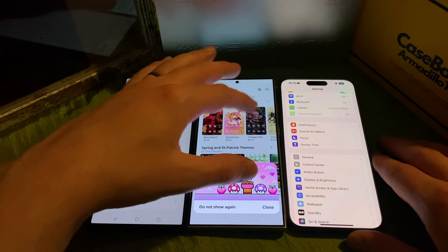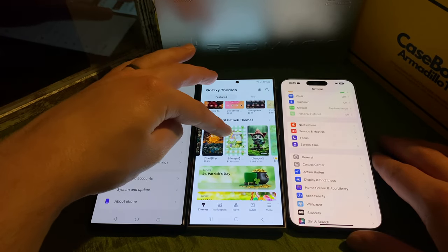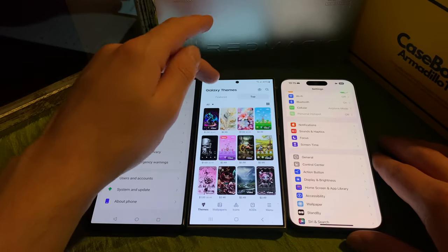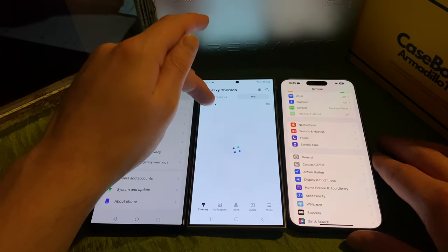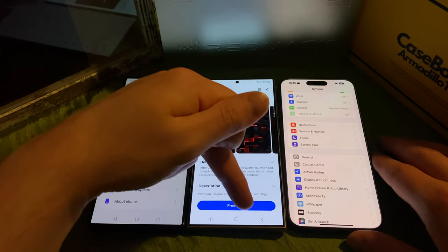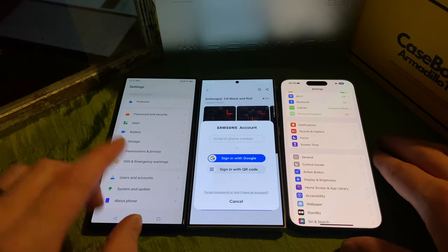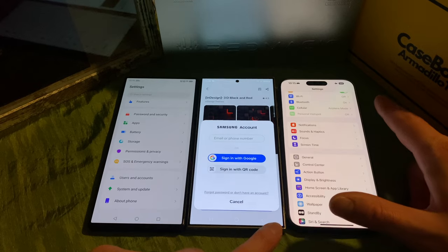But anyway, this customization and theme thing is pretty sweet. It almost feels like a jailbreak, but some of them cost money. I don't have a Samsung account signed in, but you can basically download a theme and apply it. It'll apply to the keyboard, and like I said, it's like a jailbroken iPhone, really. It'll apply it, and then you can do your thing.